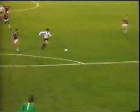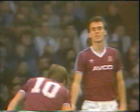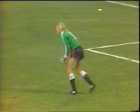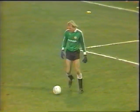A lovely ball played into the path of Mark Hughes, wide of the post. McAvennie, finding Dickens, but it caught Cottee wrong-footed. And now they're back to full strength with Devonshire on the field. You feel that West Ham's balance has improved and their confidence as well, and they can now come forward and attack United.